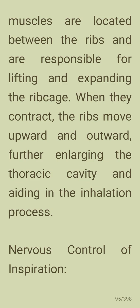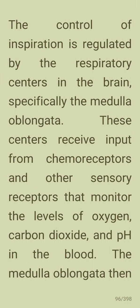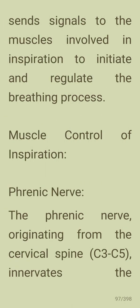The nerve control of inspiration. The control of inspiration is regulated by the respiratory centers in the brain, specifically the medulla oblongata. The centers receive input from chemoreceptors and other sensory receptors that monitor the levels of oxygen, carbon dioxide, and pH in the blood. The medulla oblongata can send signals to the muscles involved in inspiration to initiate and regulate the breathing process. Then muscle control of inspiration.